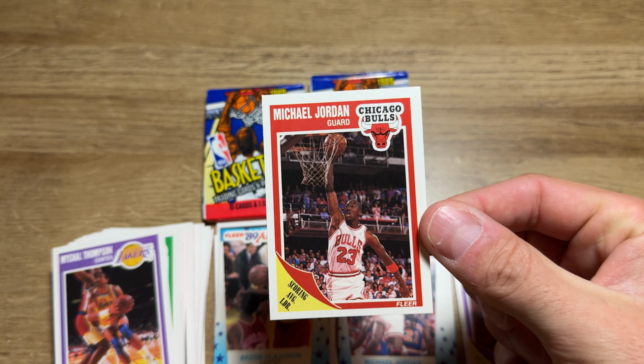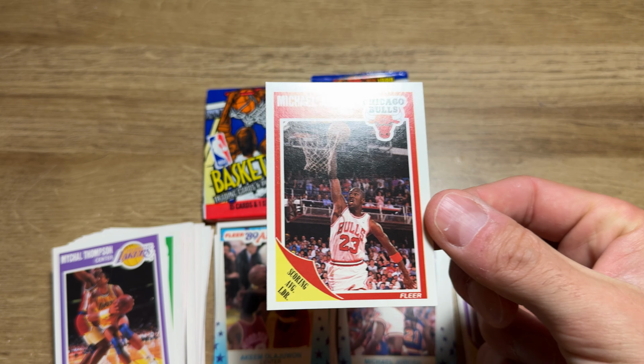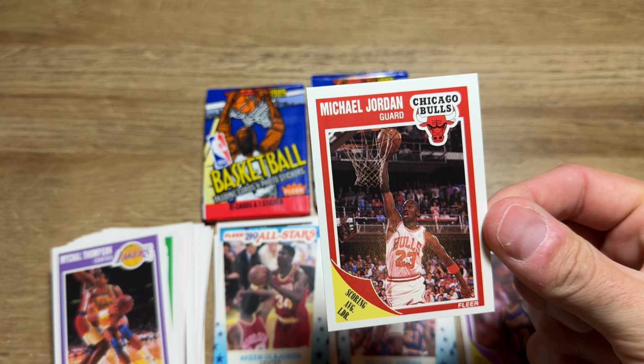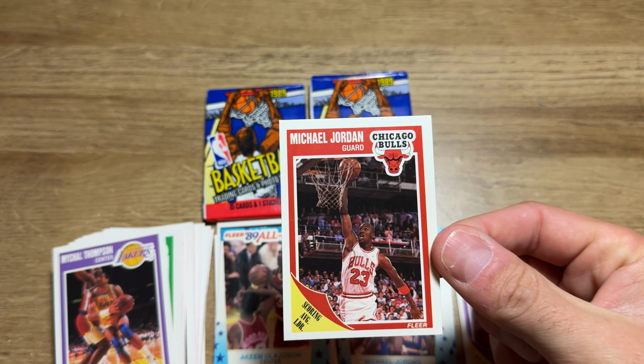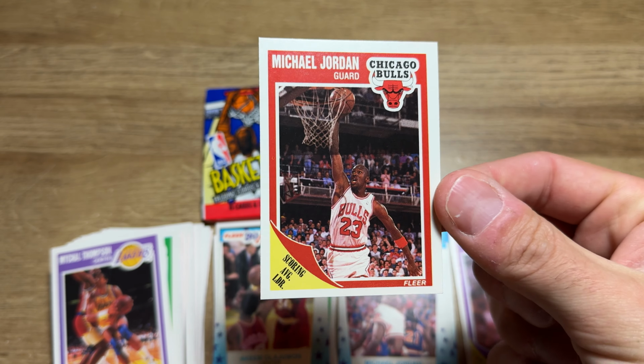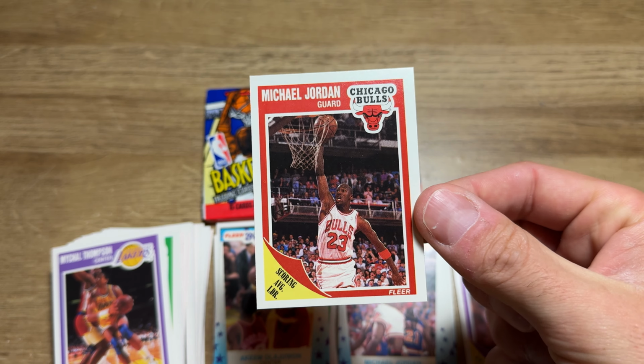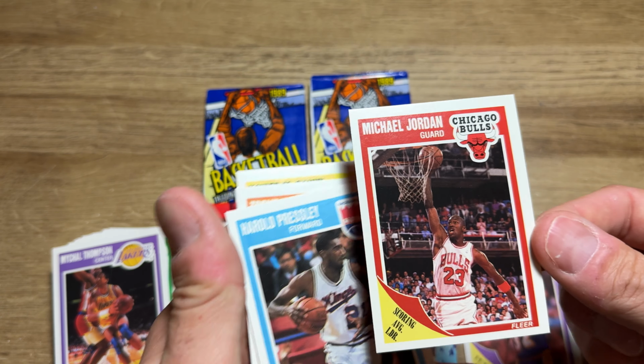This is really the only card I honestly wanted to pull, guys. So I'm thrilled. This is awesome. Got our MJ. Very, very cool card. My first time ever pulling this card in my life. Love this pose. It's an iconic card.